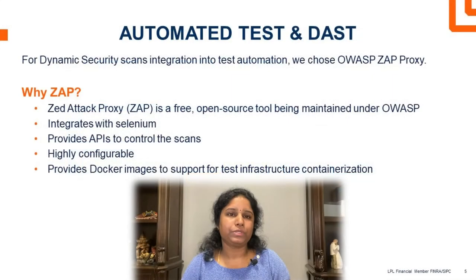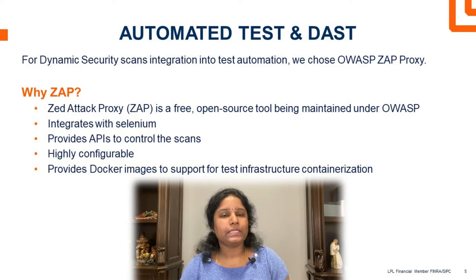For this, we chose Zap. Zap is an open source library that is maintained through OWASP. It integrates well with Selenium. Zap provides APIs that help to control the scan process. It also provides configurations to define the attack strength. Zap provides Docker images, and these were highly useful for us in scaling up the test infrastructure as a service.